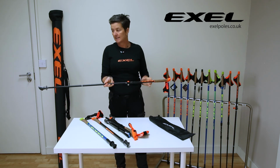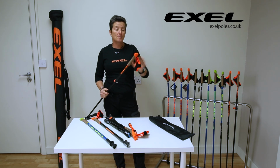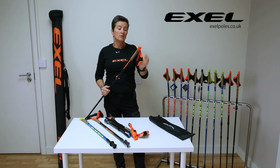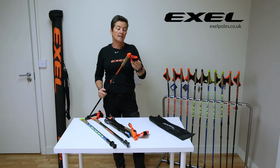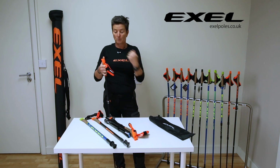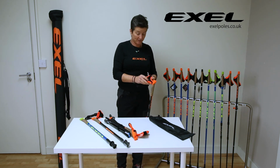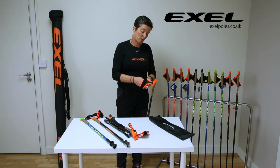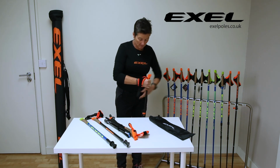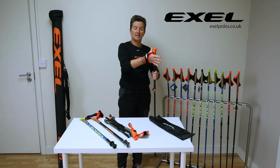So it's really, really simple to use. Like all of the current range, the grip and strap system is the QR, so the cork grip with the quick release system. We just push and pull the strap out. The straps are right and left hand specific, so you just put your whole hand in, thumb comes out, and then the Velcro comes around. So it's got that really nice snug fit.